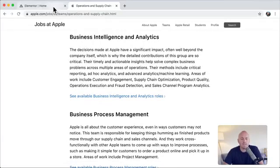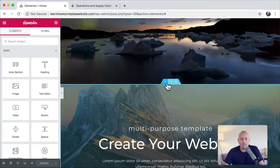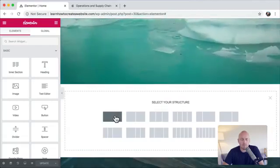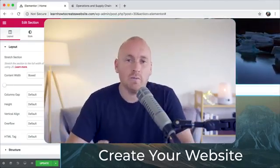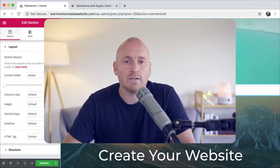Let's go back to our website and let's add in a new section. So we can do that by pressing this plus up here. And then we can click on plus again, and then we can add this new section. It's just one column, so we'll just click it there. All right, I do recommend breaking up your big wall of text as much as you can with bullet points, with headings, with just different paragraphs. So that's what we're going to do first.